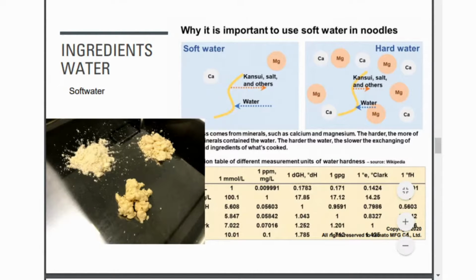But hard water contains a lot of minerals like magnesium and calcium. Because of this calcium and magnesium, there's less room for these ingredients to be released into the water. So cooking noodles in hard water takes more time. And when you cook the noodles for a long time, the surface of the noodle melts, and that undermines the noodle texture. At the same time, you're losing noodle that's dissolved in the cooking water. So the yield of the cooked noodles is not good.